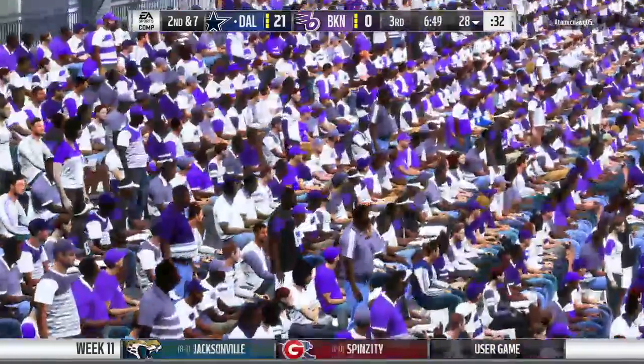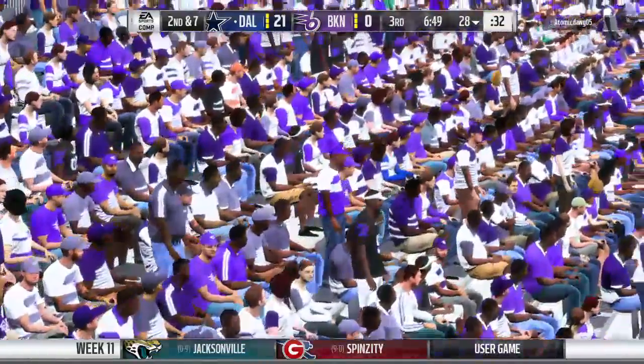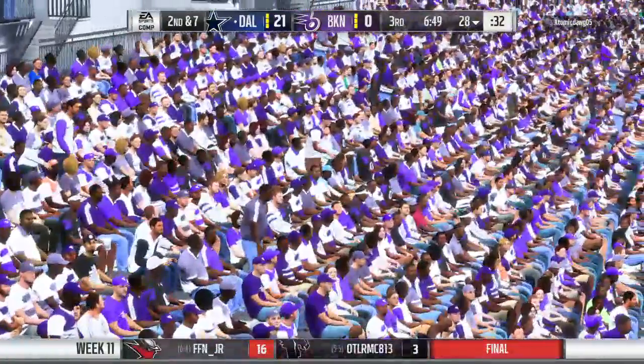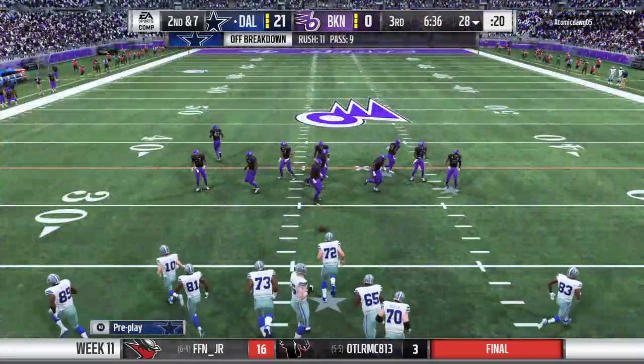Third quarter, and you've got the lead. You're not ready to go into that 4-minute offense to close the game out, but a running game can really benefit your team right now. Here's 2nd and 7 now from the 28.